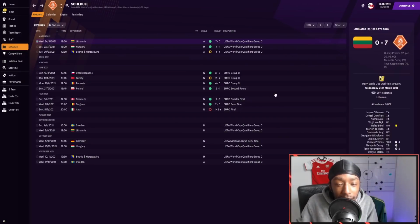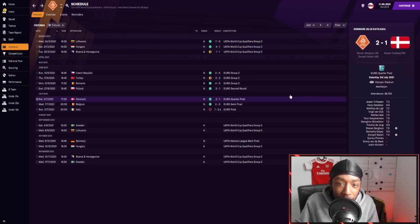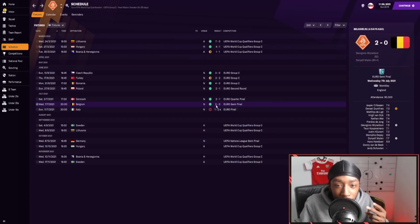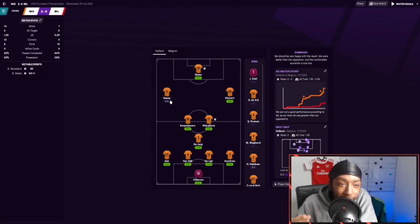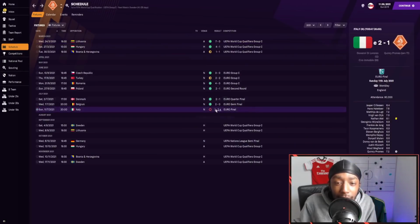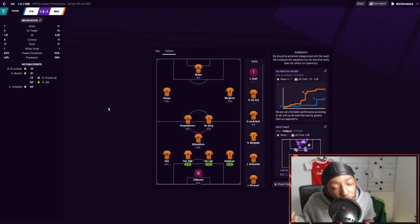In the knockout stages, or the second round, we beat Poland 2-1. We then beat Denmark 2-1 before beating Belgium 2-0. If we look at that game in the semi-final, again, we were the better side. We had more shots, more on target, we had a higher XG, and the ball possession, we had 62% of the ball against Belgium. Wijnaldum and Daniel Marlon were the goal scorers, but in the final, we did lose 2-1, which was incredibly harsh.